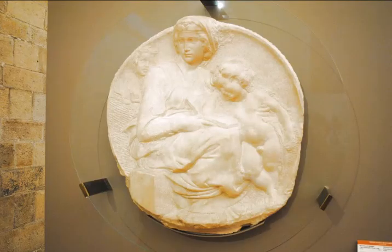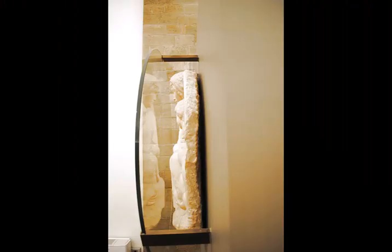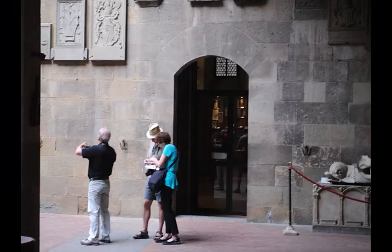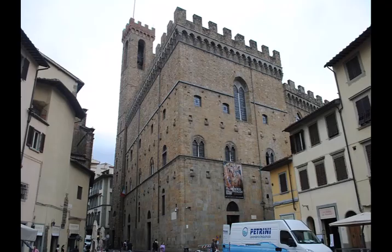So here is the front view, as you've been seeing. You have to turn it on the side to see, and after that we've been Donatello'd and Michelangelo'd out, and so it's time to go to our next stop, which is the Palazzo Vecchio. So we go back out one of the main rooms, downstairs, out the door. There's a shot of the Bargello as we're walking to our next stop.